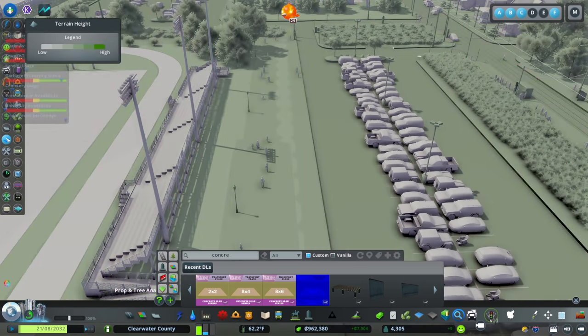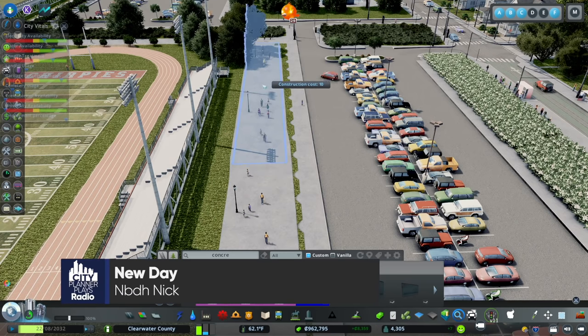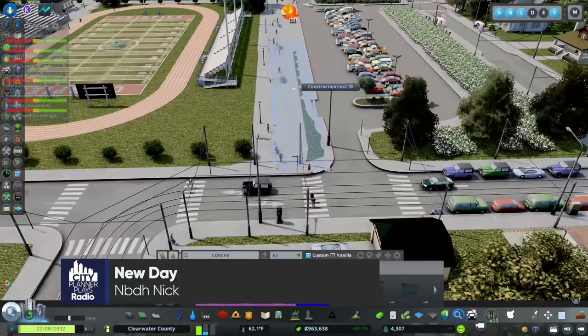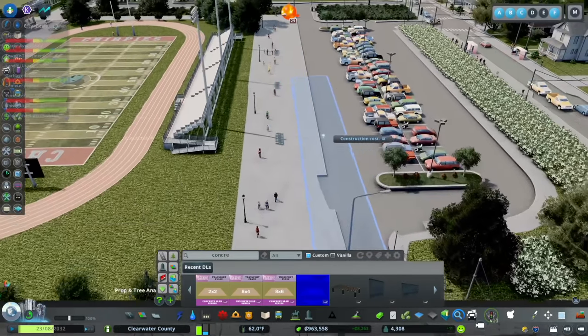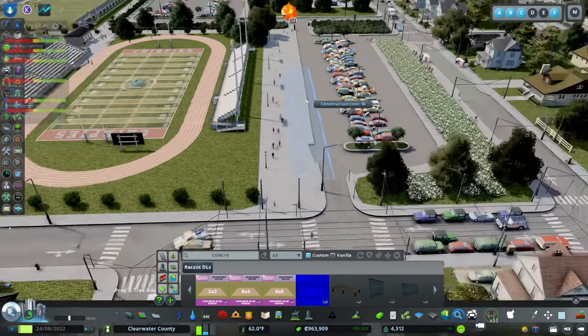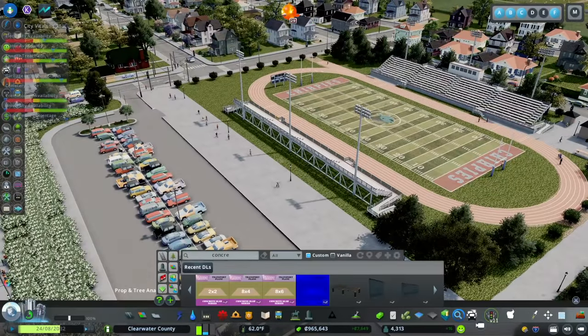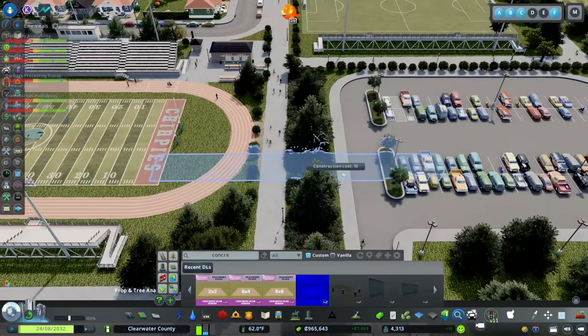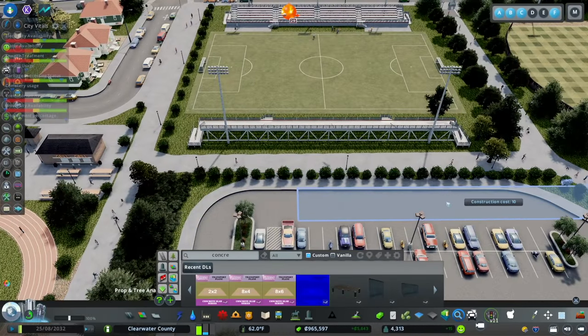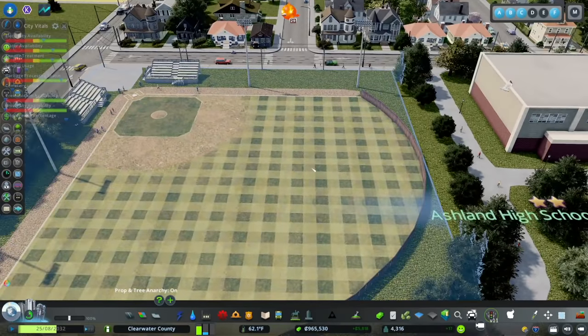So again, going to go in here, go into my topographic view, clean it up. Look at that, nice and straight. That's a nice straight line. I'm very happy with that. Now we don't need that funky landscaping. It works just fine.